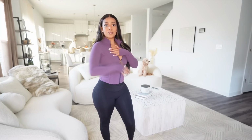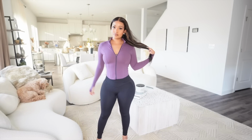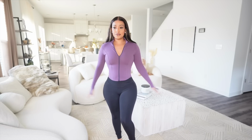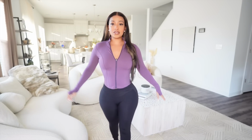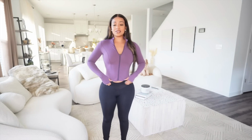Okay, y'all, so here is outfit number 1. We just have these black leggings with this purple top. This is a zip-up top, super soft, y'all. The jacket has armholes, and so here's the front, and then this is what the back looks like. And all of my pieces are in an extra small. They're super stretchy. You can work out in this, clean the house in this, whatever you need to do, girl.